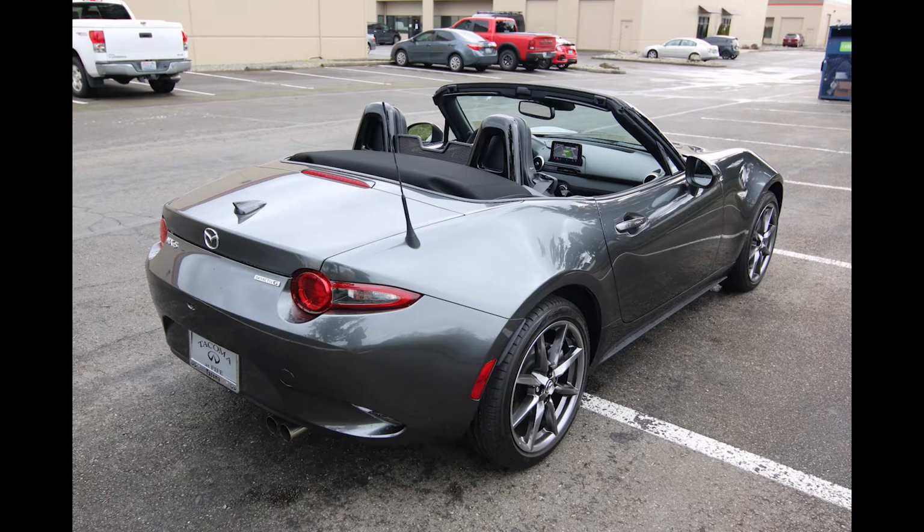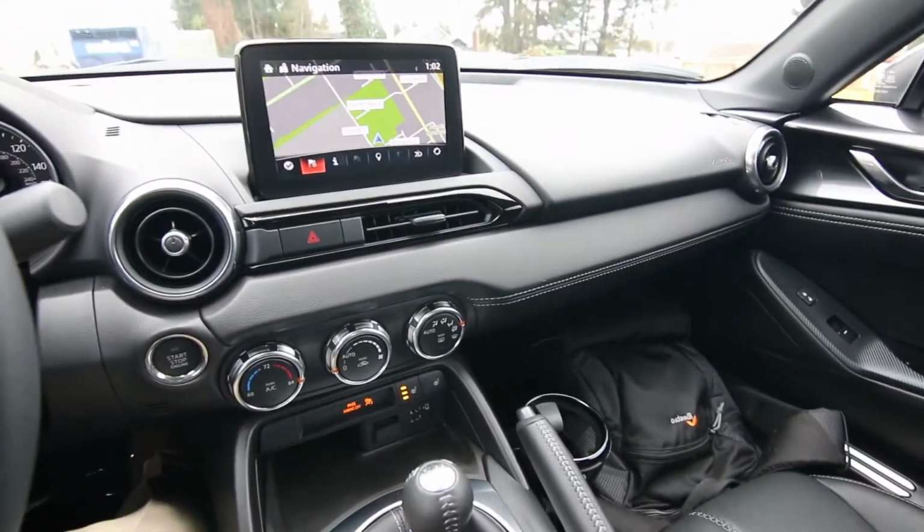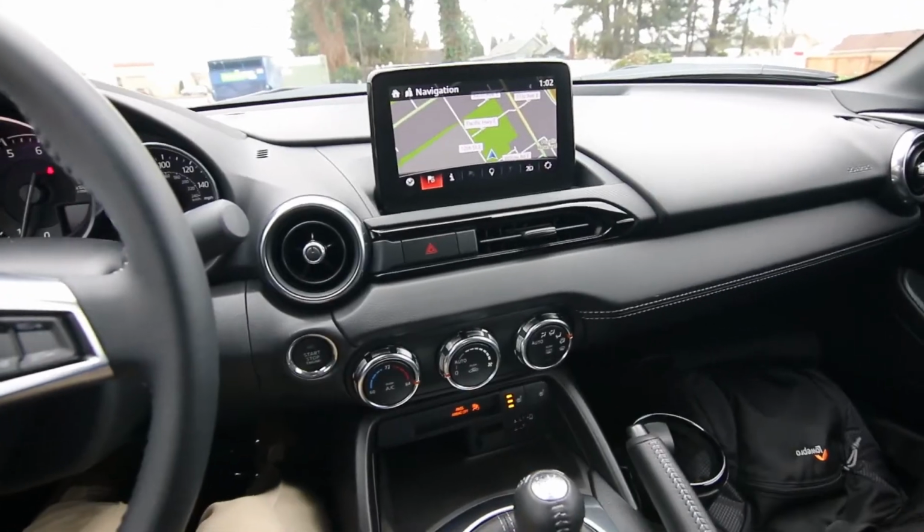So you don't need to have a really fast, high horsepower supercar to have fun. Any good driver can have all the fun they ever want on public roads in a car like this.